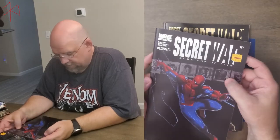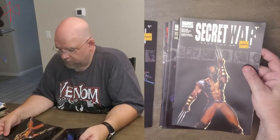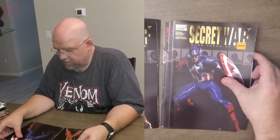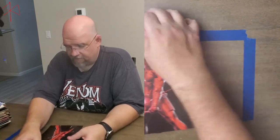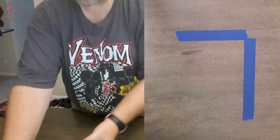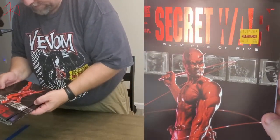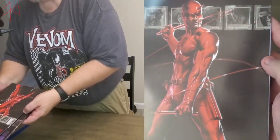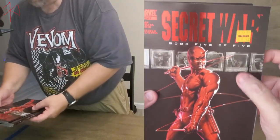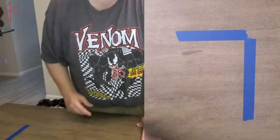Look at the sticker. Great cover. Awesome. Way to ruin it. Number 2. Number 3. Number 4. And Secret War, book 5 of 5. Oh, with stickers. Thanks a lot. I don't even know if, even with the stickers, look at the condition of these. These are fantastic. Wait, go and put a 25-cent clearance sticker on there. Who? Ugh, morons. Just annoying.